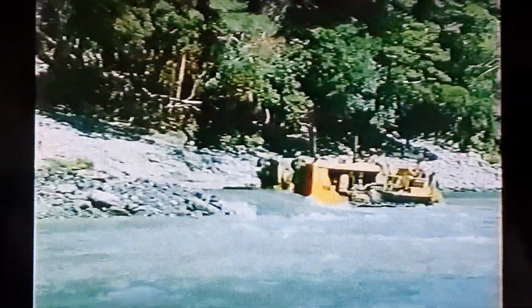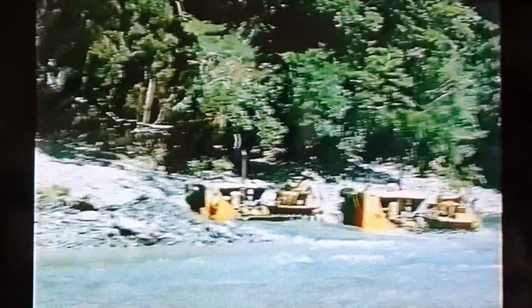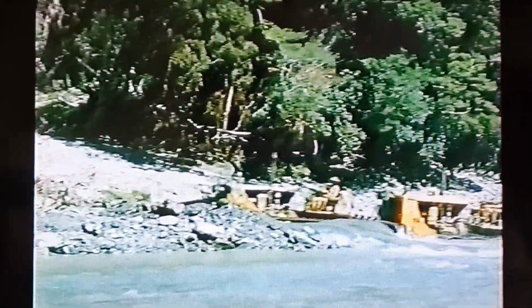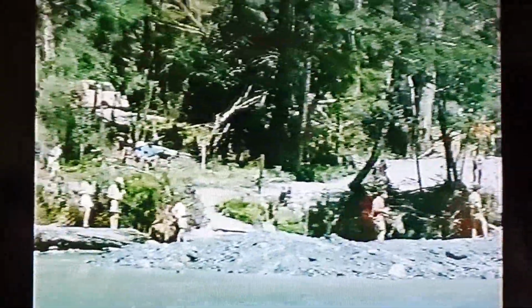Following completion of the pile driving, working areas were constructed around each nest of piles in preparation for pier construction. These islands were washed away to some extent several times due to freshes in the river.